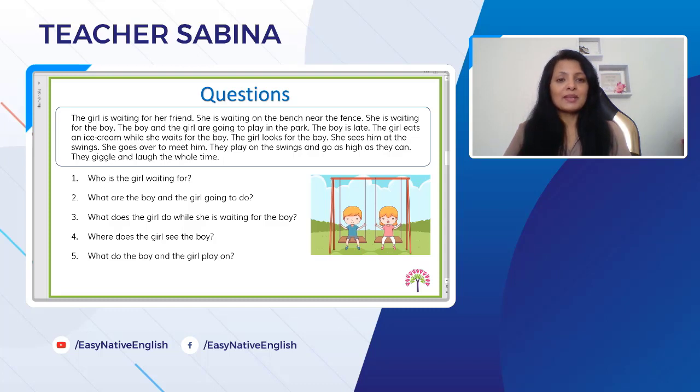Adil, if you could type in here, I would have waited for you to write the answer, but because I know you can't, I'm just going to go through this. What are the boy and the girl going to do? Now, we know she was waiting for her friend. We know she had ice cream. But in the end, we can see over here at the bottom, they play on the swings. So the answer would be, like we said in yesterday's lesson and the day before, when you answer the question, you take the words from the question itself. So you could say the boy and the girl are going to play on the swings.